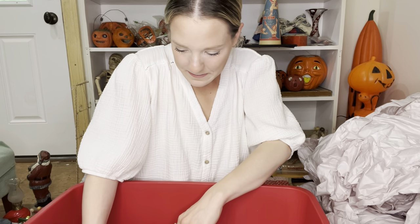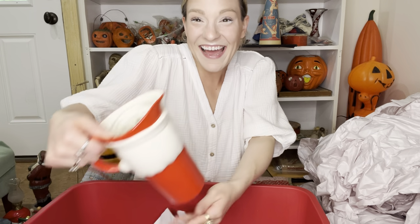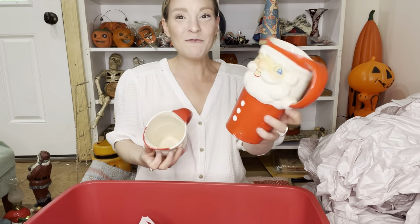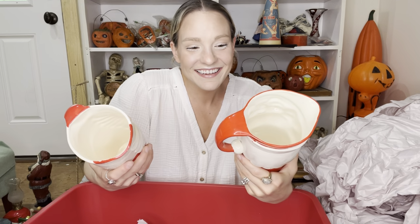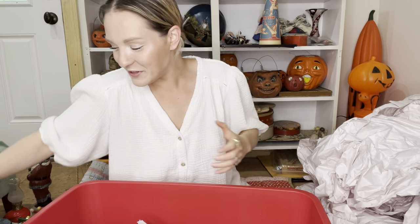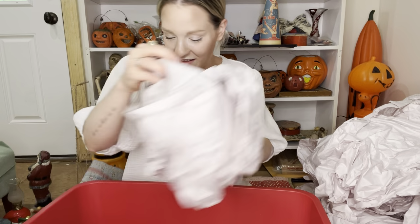Let's see. Oh, I'm excited. Another one. I think, is this one different? Yeah, this is the three button winking Santa with the colored eyes, and this is the other one. Oh my goodness. I don't have either of these. Holt Howard, 100%. I could tell without even looking at the bottom. This was totally worth the gamble. I'm so incredibly happy. And it's so cool that you guys can do this with me, because I honestly did not look in here.